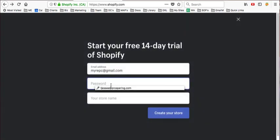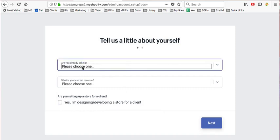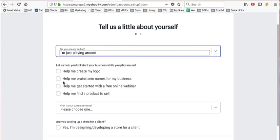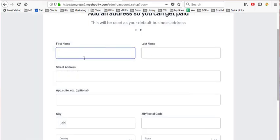I'm going to click on Get Started, and I'll type in a password here, and click on Create Your Store. Now, the back end of the system is just in the process of setting things up, but we'll wait just for a couple seconds, and it looks like it's ready to rock and roll. So simply choose the most relevant question right now, okay? And let's help you kickstart your business while you play around. Okay, so I'm just going to skip some of this here, and let's see if it'll let me skip this. Okay, so here we go.